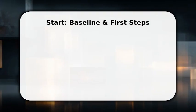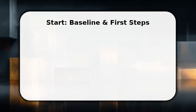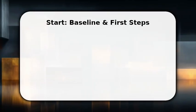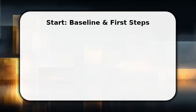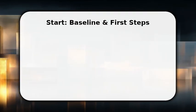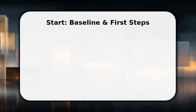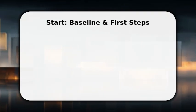You begin by getting an honest baseline. Log 30 days of trades with emotion tags so you know your patterns. Once done, choose 3 non-negotiable rules: max risk percent, allowed setups, and time per trade, and write them where you'll see them. Then build a short daily checklist for pre-market prep, risk confirmation, and an explicit exit plan.